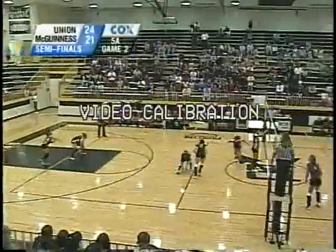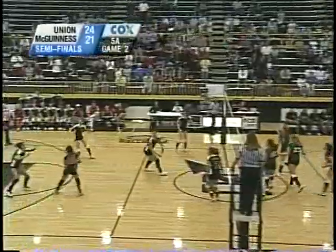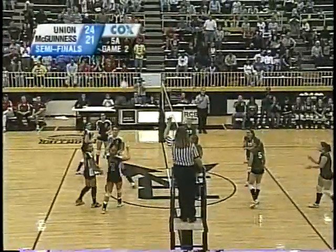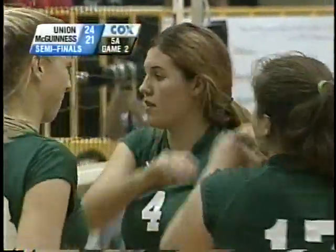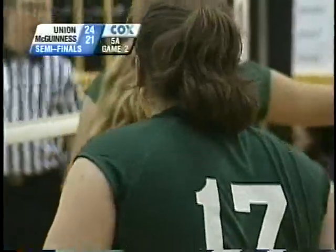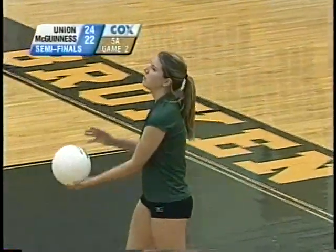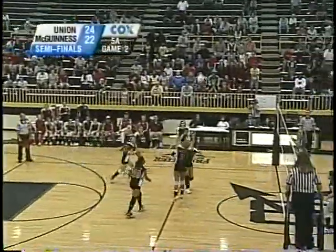This could be it for Union right here. They could be going on to the finals. Free ball. Oh, nice pass. Into the net, though. And four hits, yes. They're still in this game. Very much so. 24-22. Remember, a team has to win two out of three games. We played at 25, but you have to win by two, and we're capped at 30. It's a good serve in that pressure situation.